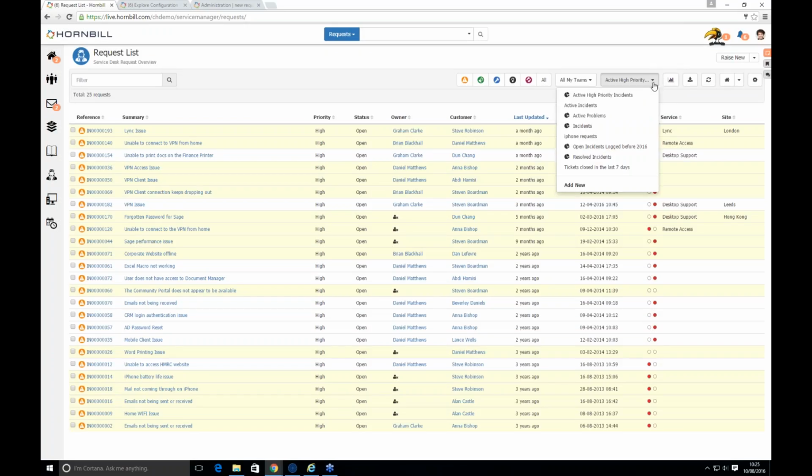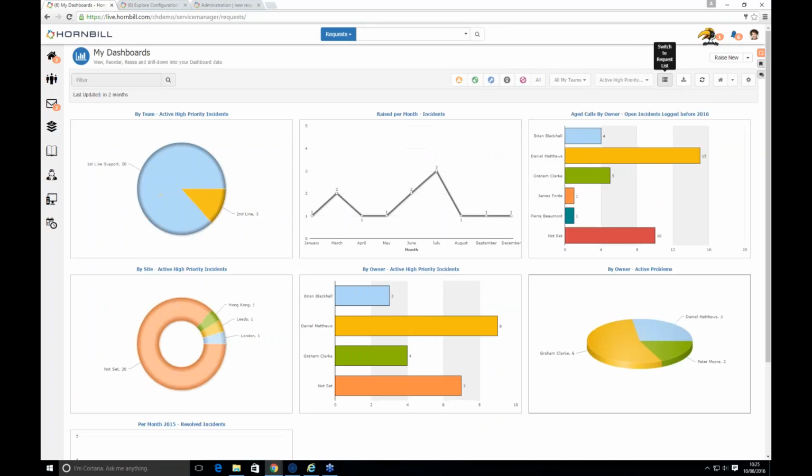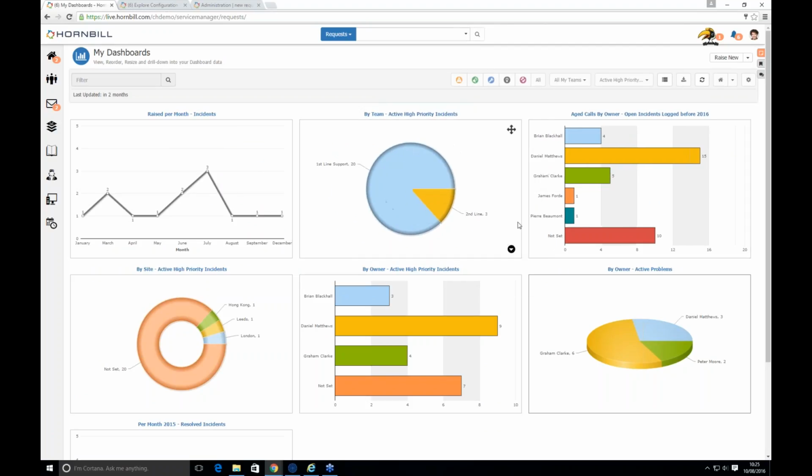Obviously you can have many views and each one can have many different charts off the back of it, but what that will give you is a button at the top right to toggle between the standard request list and your personal dashboards. So as I mentioned, this is a graphical representation of the same information. All of these are personal to each analyst, so each analyst can have a different view. We can drag and drop these, we can make these bigger or smaller. It's completely up to you how you want to see these, but most importantly, all of these we can click into.